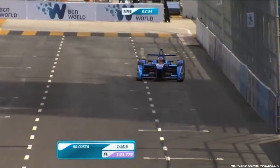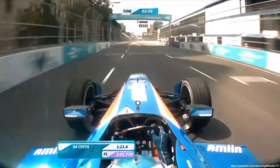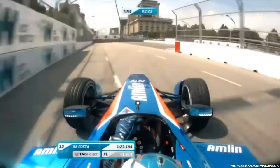And here he comes then. Is he crabbing along there? Maybe just a little bit. But the Portuguese, yeah, he can. Look, there's the wheel. So Da Costa has hit something as well. And as a result, he's only going to be in 12th place.